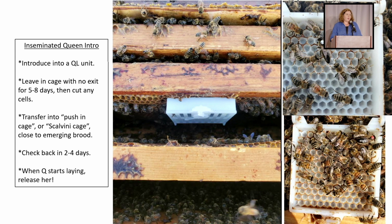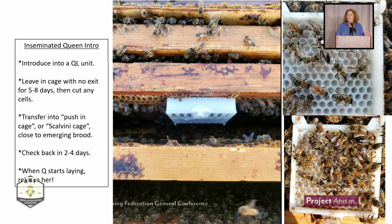I introduce my queen with no exit for about 6 to 8 days. And then I go back in, I cut all the cells, I put the queen in my Scalvini cage. I come back 3 days later. If she has eggs, then I release her into the colony. And I've had pretty good success doing this, but it's a lot of finicky, time-involved attention. Last year I did about 300 inseminations for the Carniolan line. And so it adds up to being a lot of work.